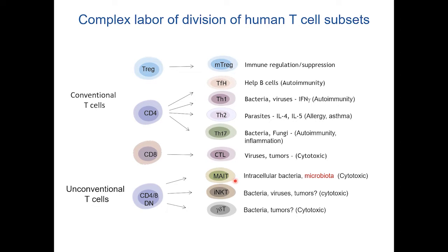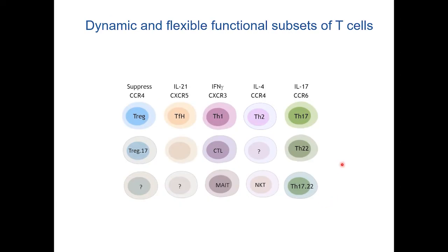I'll tell you a little bit more about this. They recognize a metabolite derived from vitamin pathway produced by bacteria, actually, and we think they also regulate the microbiota. You have natural killer T cells and gamma delta cells and so on. So the complexity doesn't end there.